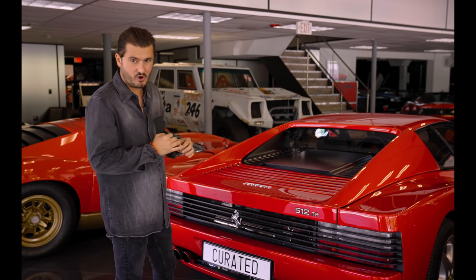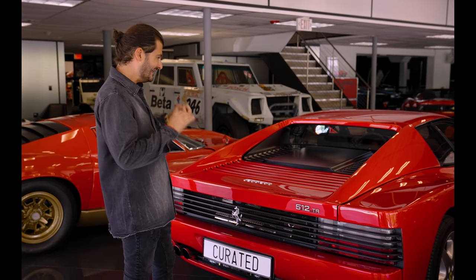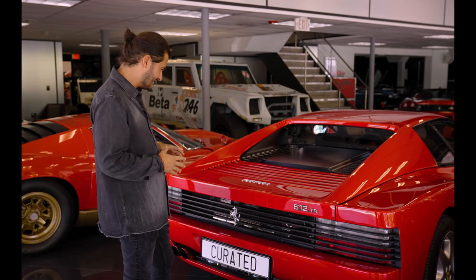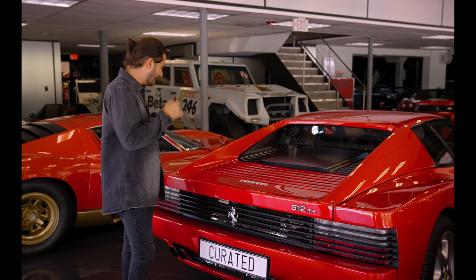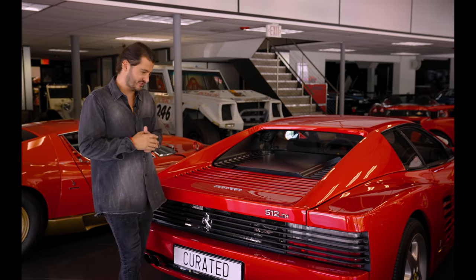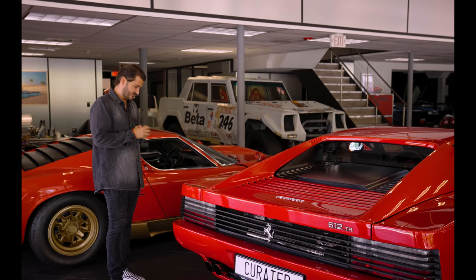It's a one owner car with 2,800 original miles. We found this car in Europe. It is absolutely new. It has its original tires, it's got original paint, original interior, and even when you walk by the car, and now the windows are open, you can actually smell the original interior. This is probably one of the nicer examples we've seen.